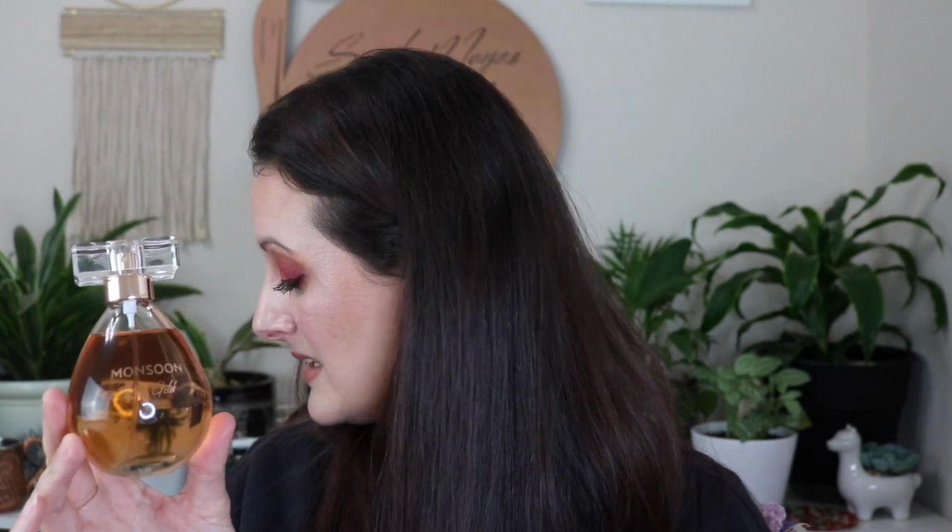But then I was like, no, it's such an incredible, inexpensive beast of a fragrance. You need to pass it on and let somebody else experience the magic that is Monsoon Rose Gold, because it is magic. I love this, but unfortunately it just is not good on me. So anyways, that is Monsoon Rose Gold. Out of everything I'm decluttering, this is the most gut-wrenching for me, for sure.